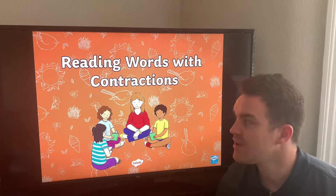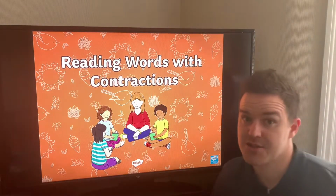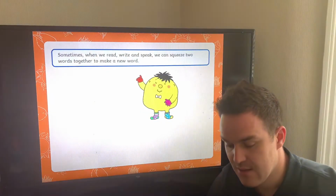So we're just going to learn a little bit about a special type of words called contractions, and we're reading them. We're not spelling them. We're reading words with contractions. So what is a contraction?